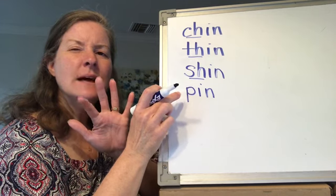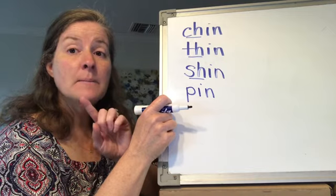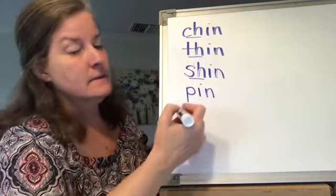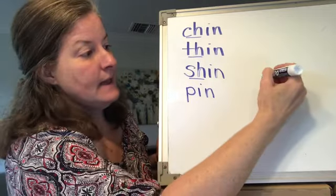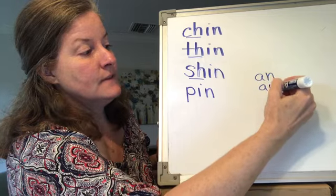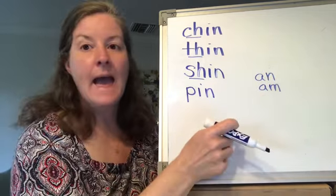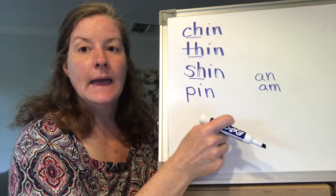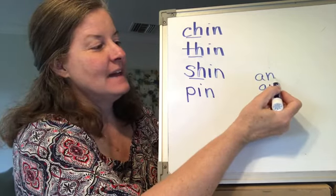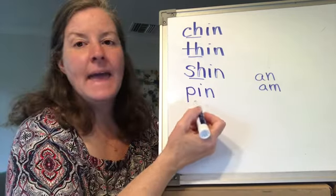And what letter is that that says an when it's followed by an N? It's the letter A. Remember that A is nasal. When an A is followed by an N or A is followed by an M, it changes the sound of the A. Sounds kind of funny, doesn't it? Am. Now we need to write pan.